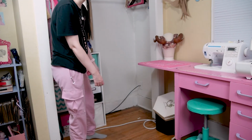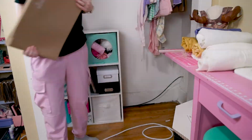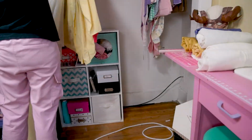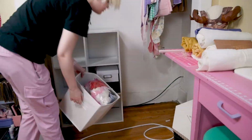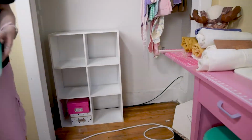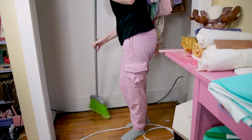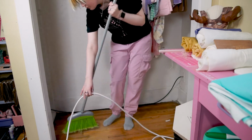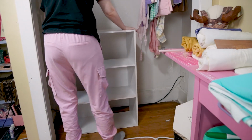That already frees up a lot of room. I pulled out all of my fabrics and all of my other supplies that I keep in and on this cubby set. And then I set the cubbies aside since this was the perfect time to sweep out the closet. Then I put the cubbies back and I set it down on the longer side.